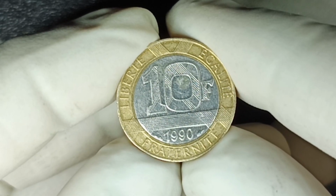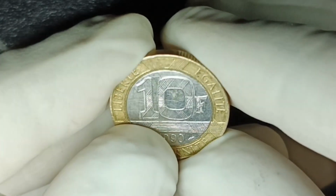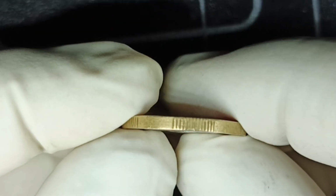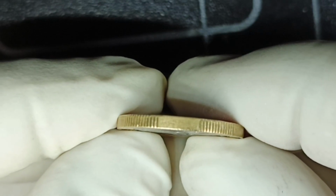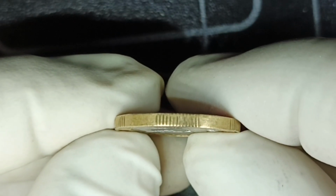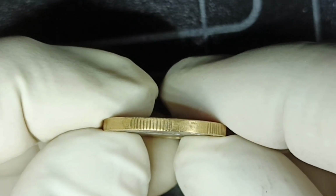Wondering how to find out if your 10 francs 1990 coin is worth $400? Follow these steps. 1. Check the date and mint mark. Look closely at the coin's date and mint mark. These are often key to its value. 2. Examine the condition. Use a magnifying glass to check for scratches, wear, or damage. A coin in mint state, MS, condition is worth the most.